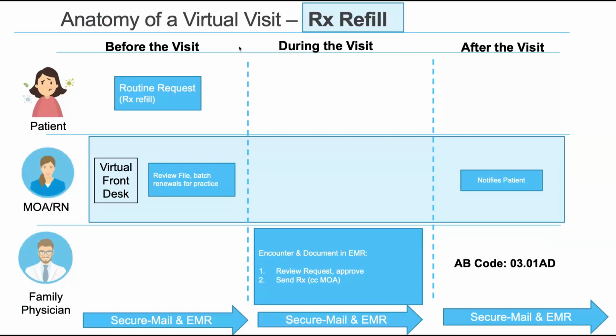And you can see the different parts of our virtual care system that we're using here across the bottom. Basically, in this case, it's just SecureMail and your EMR the whole way across.